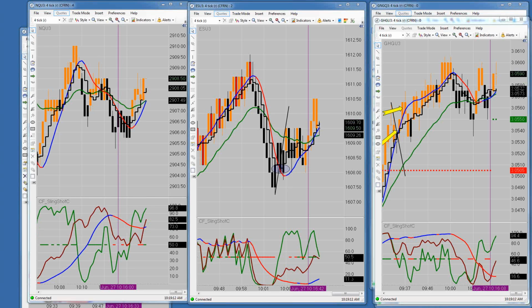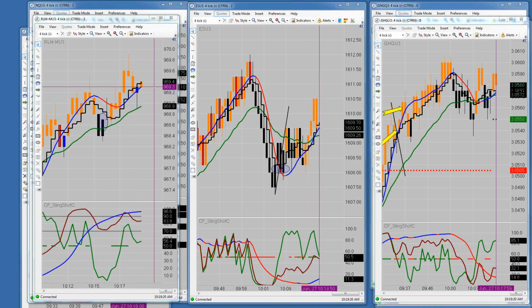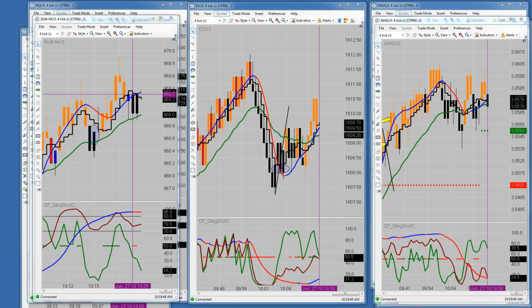2 points in the S&P 500 on one contract is $100. 8 ticks in crude, or 10 ticks in crude, is the equivalent of 2 points in the S&P. You want to walk through the other markets here, Michael? Sure. In crude oil, 10 ticks is the equivalent of $100. What we're looking for is a $100 gain daily. That's what we're looking for. On one contract. $100 per contract. That's the same as 2 points in the S&P.